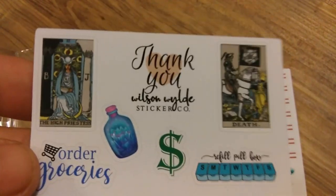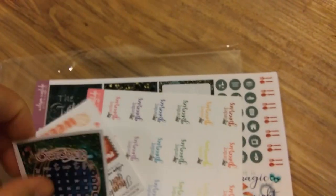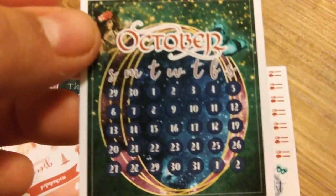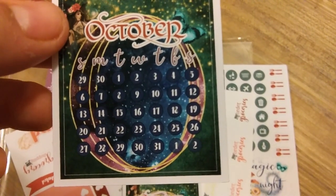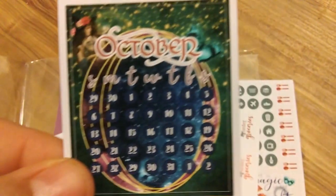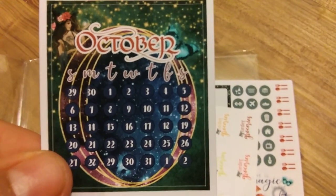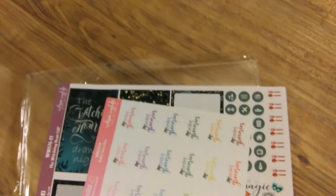Ooh, these have tarot cards on them. I love that, so cute. And because it's for October, she gave me the October sticker for the month. Love it. I think this was her September collection, but it was super witchy, and I was like, this is perfect for October. And here is, I think, the last freebie. I love the little freebies that you get.